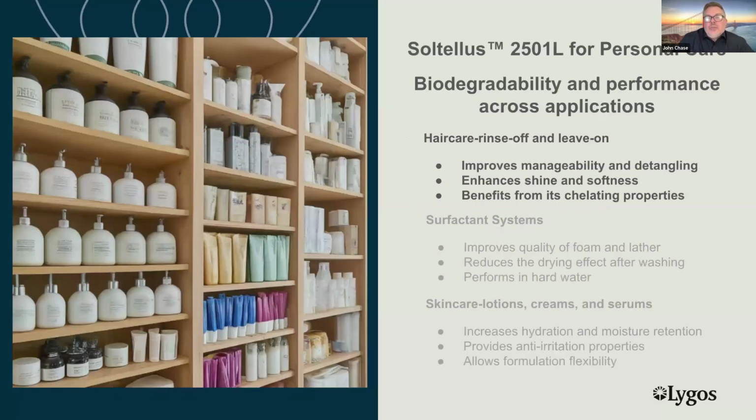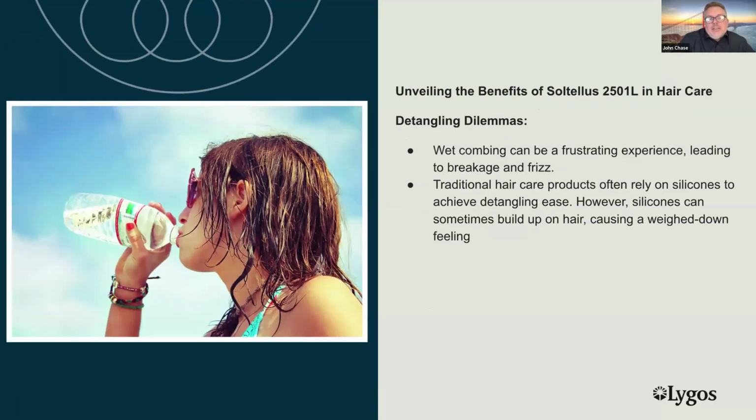So in the presentation, I broke it into three different areas, three applications: hair care, surfactant systems, and skincare. So first, we're going to look at hair care, and we'll delve into wet combability. With Sotellus, we wanted to see how it performed on wet hair, its impact on wet combability, detangling, things of that nature. So we took Sotellus, we added it to a very simple hair serum, essentially just water, hydroxyethyl cellulose, and preservative. And then we used that as the base as the control. So we applied that to wet hair tresses and then proceeded to comb the hair.